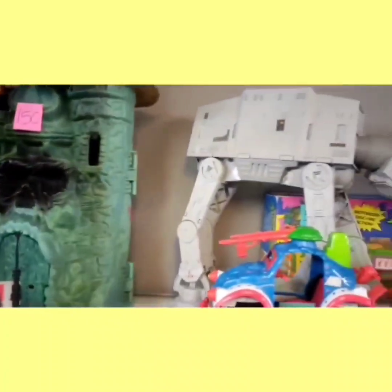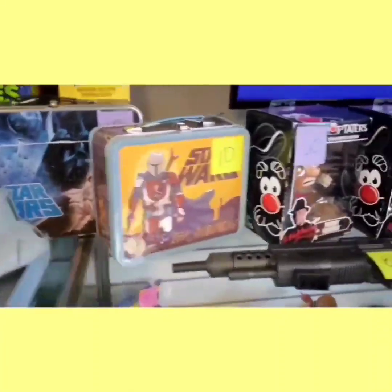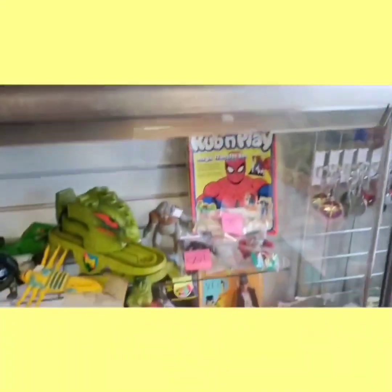Vintage Grayskull. Vintage AT-AT. Some Turtles pieces, Slave One. Some lunch boxes over there. Oh, yeah. Some board games right there. Oh, yeah. Down into the cabinet.